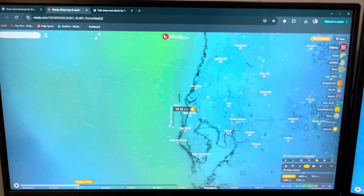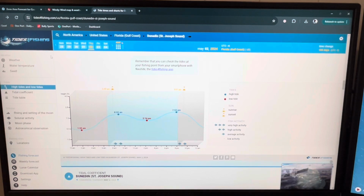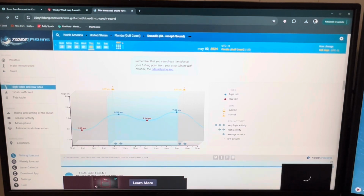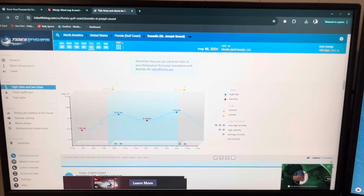Finally, since it's going to be a fishing day, I'm going to check tides, and I'm going to come over here to tides4fishing.com. It can be a little bit tedious to find your exact area, which I'm in Dunedin, so the easiest way to do it is Google tides for fishing in your area. So tides for fishing Dunedin or tides for fishing Clearwater, and it's going to pull you right to the page. Click on your date right here, which is tomorrow, and you can see your full tide chart. We have a low at 1:55, high at 8:55, 2:16. So it's showing you all that, and fish activity if you go by the lunar cycle.